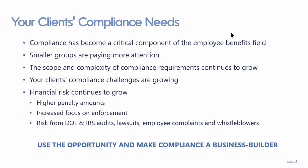So what are your clients' compliance needs, and why is it so important to have great compliance partnerships and ways to meet your clients' needs? Well, if you've been in this employee benefits brokerage business for any amount of time, you know that compliance has become a really important piece. It's become a critical piece.